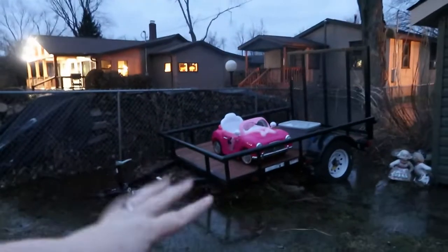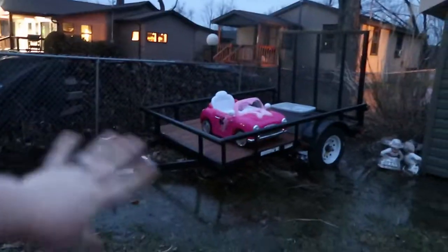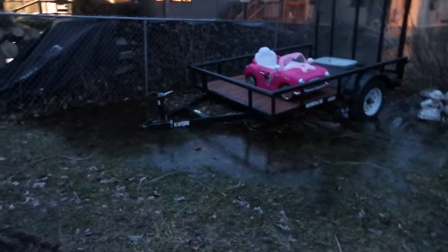Tim put some of the stuff that we had in the BMW up there on the trailer for now. The trailer should be okay right now. We may have to move it in a few days. But yeah, everything's just kind of flooding out. Many roadways are closed due to the flooding.